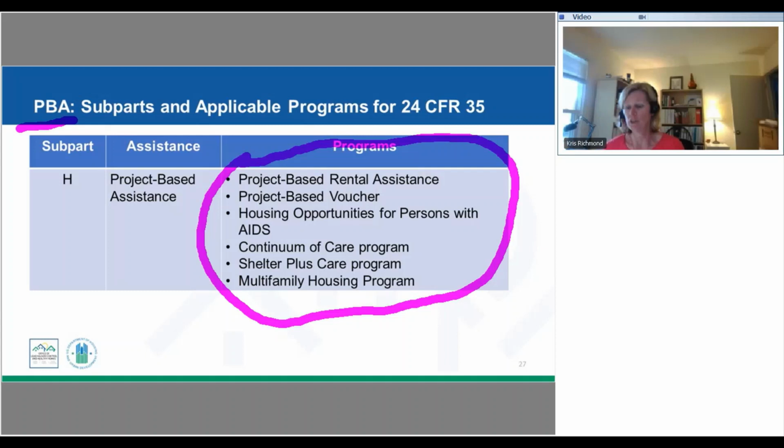So project-based rental assistance, these are payments to the owner directly from HUD. We have project-based vouchers. These are the payments to the owner from the Housing Authority. We have HOPWA, Housing Opportunities for Persons with AIDS. We have other programs that are also funded that are project-based from Continuum of Care or our Shelter Plus Care programs, or perhaps even multifamily housing programs. So like I said, not an all-inclusive list. If your particular HUD program provides assistance for project-based assistance, then you would be following Subpart H.